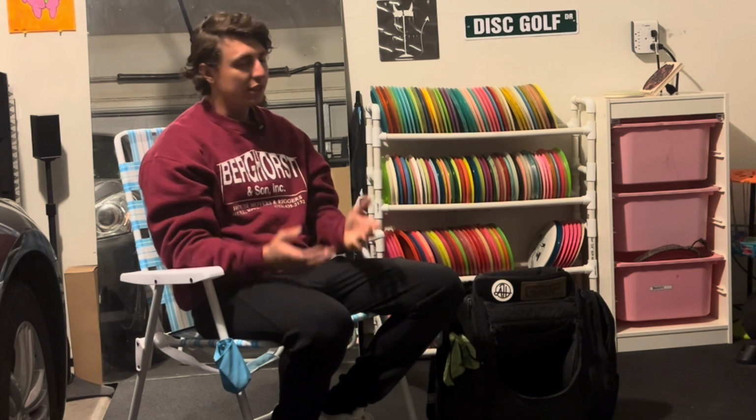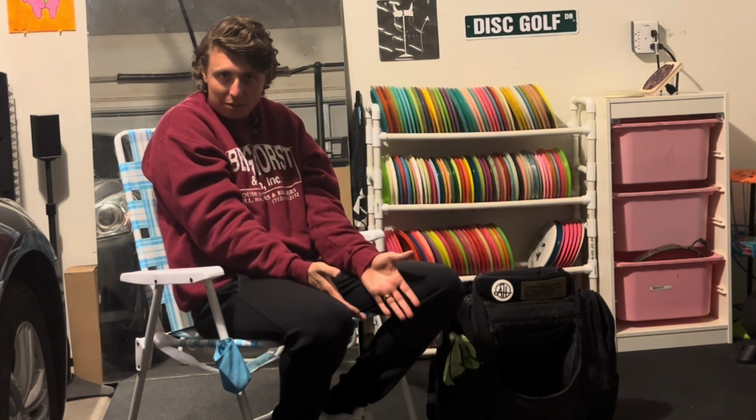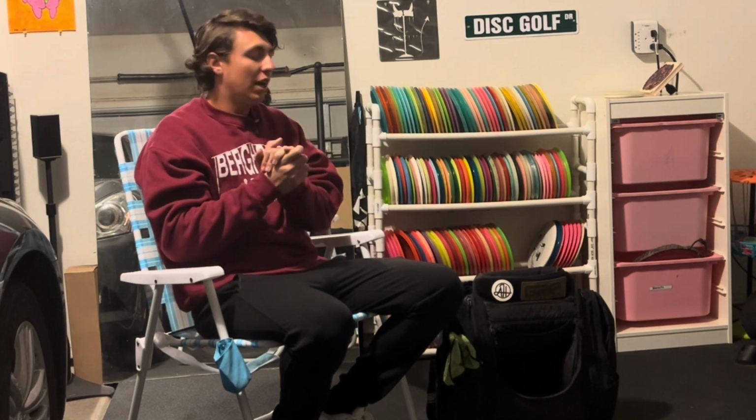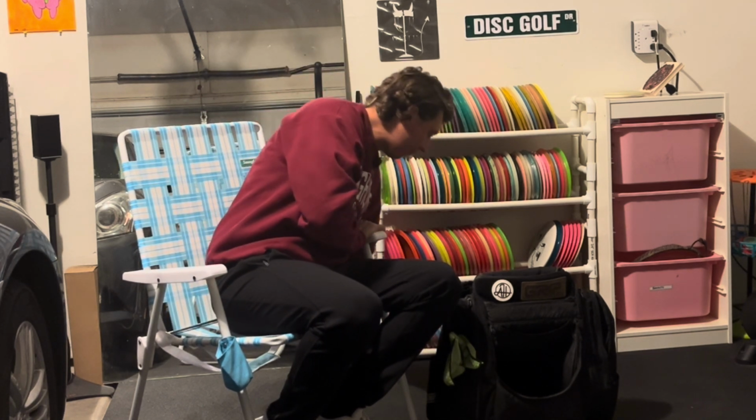Okay, so obviously bags can only hold so much. The last couple weeks, I've received some discs from some wonderful friends that are going to take the place of some of these. But I just wanted to show them off because I have awesome friends, and they've hooked it up. Okay, we'll start slow to fast.